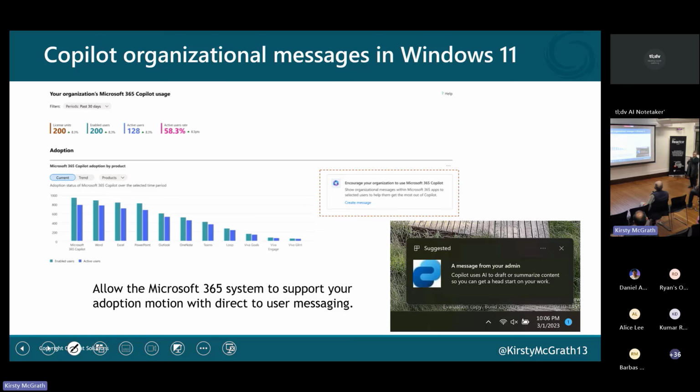Okay. What I also like is there is this new piece that's come into play. As part of your Copilot usage, up the top here, and depending on the role that you've got, you can push out messages that then go through Windows as pop-ups for your end user. Love it. Okay. Ways to be able to push out to make this a little bit faster.